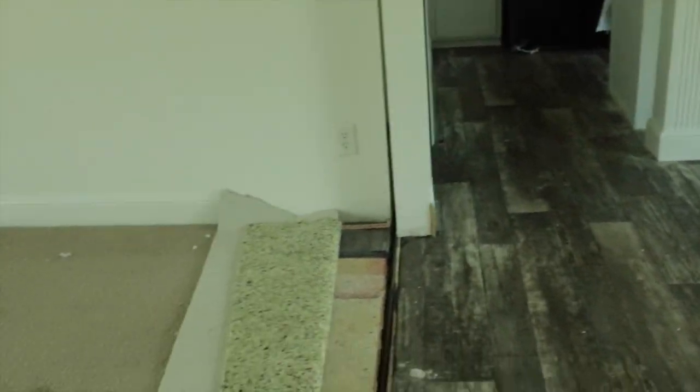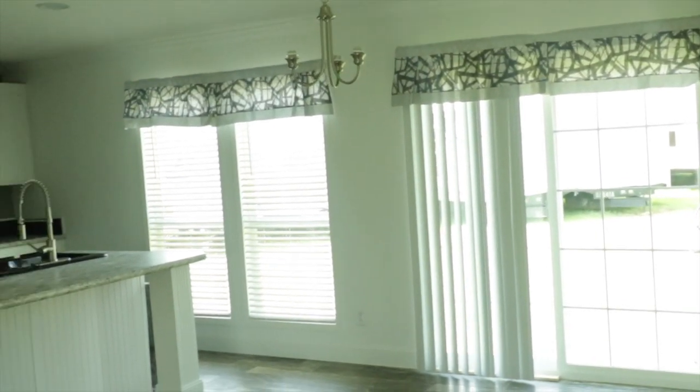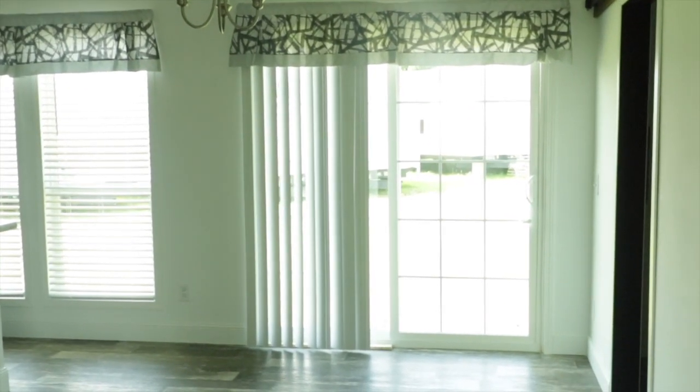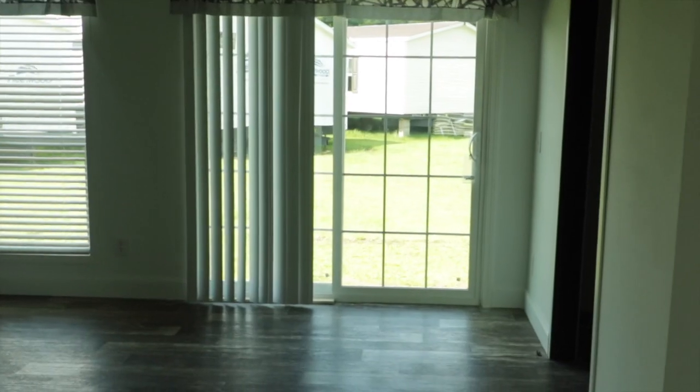Very nice. So from the living room, you look into the kitchen and dining room area. This is your dining room. You have double doors, the sliding glass doors there. Really nice.